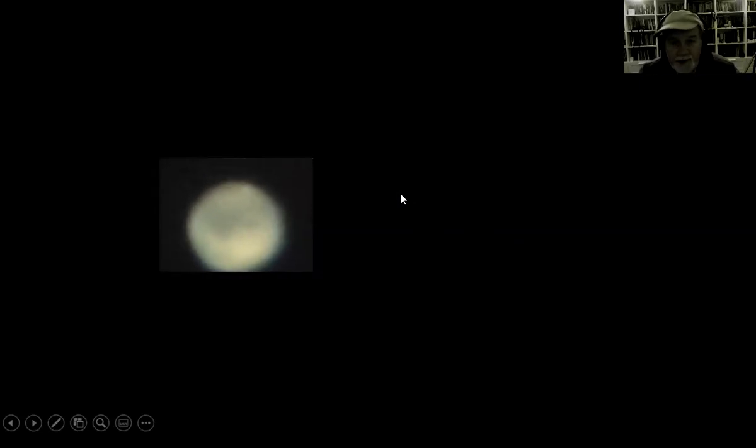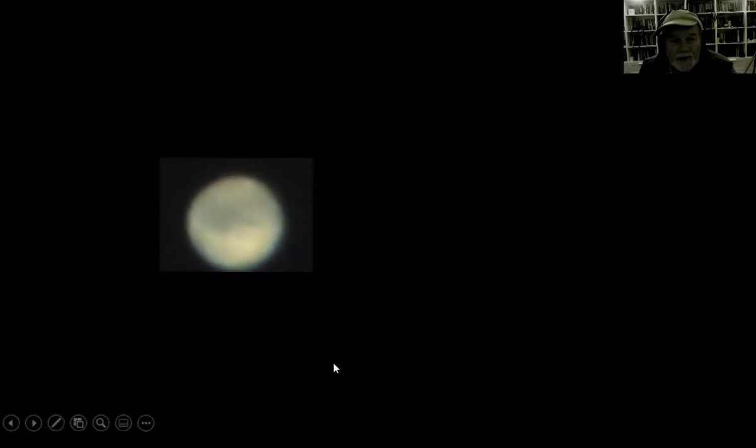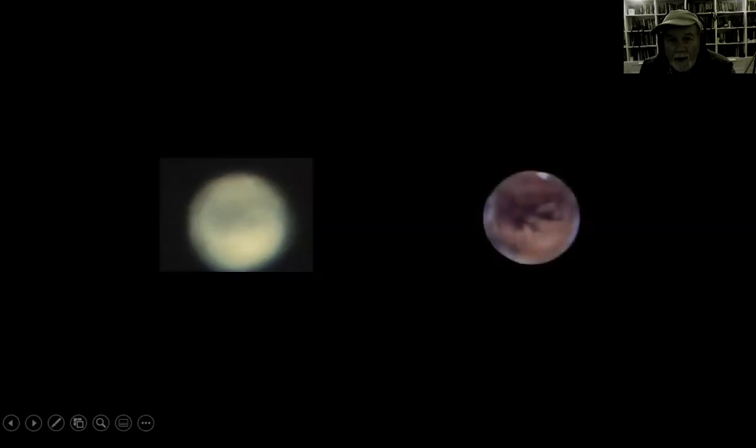Now what we can do to improve this image is take a little video clip of about 30 seconds. These are very sensitive cameras, so they'll be operating at about 1/10 of a second for each picture they take. So we'll get about 3,000 or 4,000 frames, and we can stack the images together with special software. We can get an image like this that was generated from this fuzzy picture.